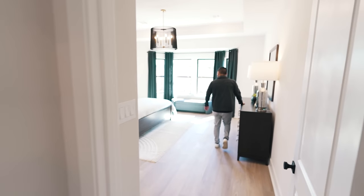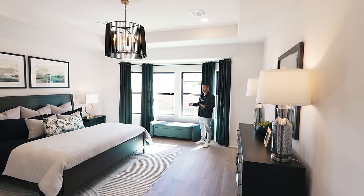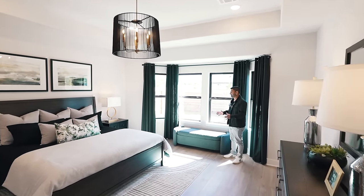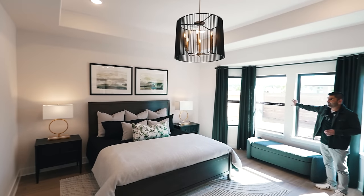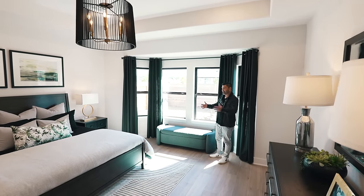Look at the size of this bad boy, JoJo. This is a very nice size room. I wouldn't say it's the hugest we've seen. However, it has such great detail in here as far as the bay windows, the blacked out windows, and then the coffered ceilings. And it's a super wide room.